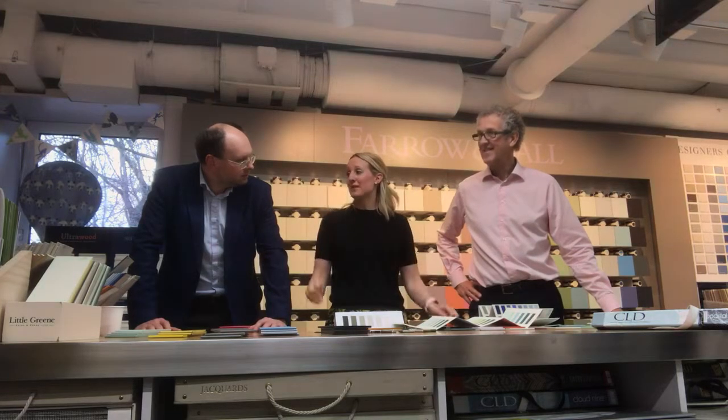I think it's also about the style of the housing as well. So country houses tend to be more restful and have more muted tones, whereas in the city, where there's a bit more activity, people want to use brighter, bolder tones.